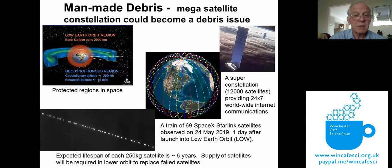Now, this was a photograph of the launch of 60 such communication satellites. If one of them were to fail, then it would be deorbited. Well, that is the plan. And there would also be space satellites in a lower orbit, so that they would be able to raise a satellite from a lower orbit to the actual orbit of the super constellation.